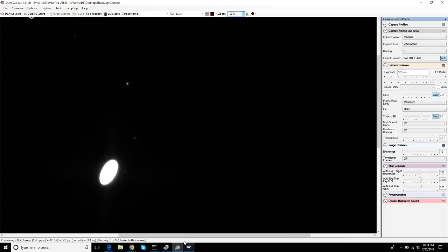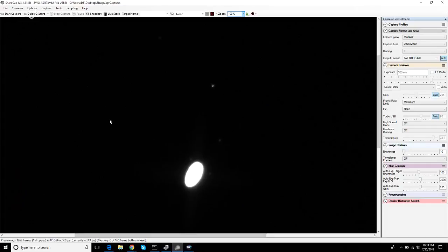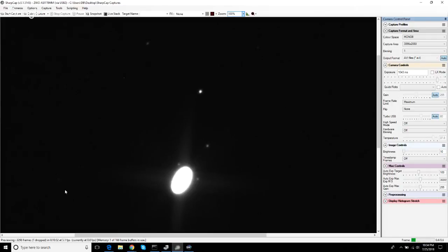That's a dead pixel. That's not Hyperion. Hyperion should be, oh, Hyperion is somewhere out here. May not be able to see it. Let's get a 2-second exposure. Oh, here we go. Here's Tethys. There's Tethys right there. And Hyperion is right there. There's Hyperion. Okay, sweet.